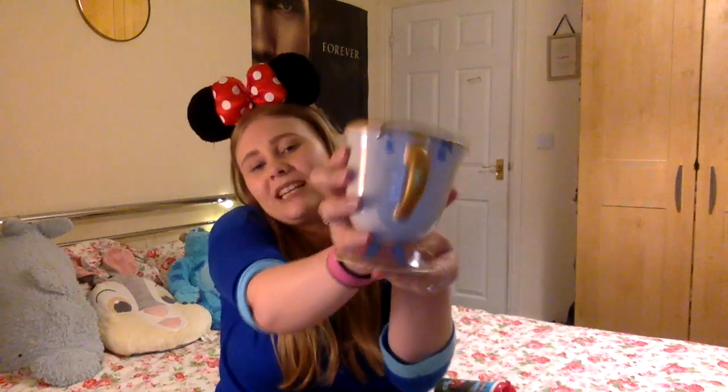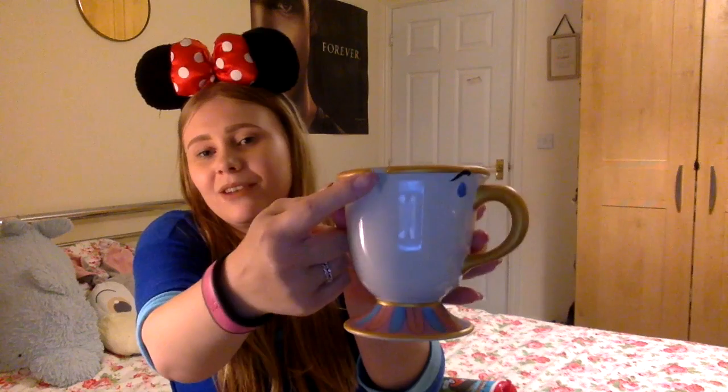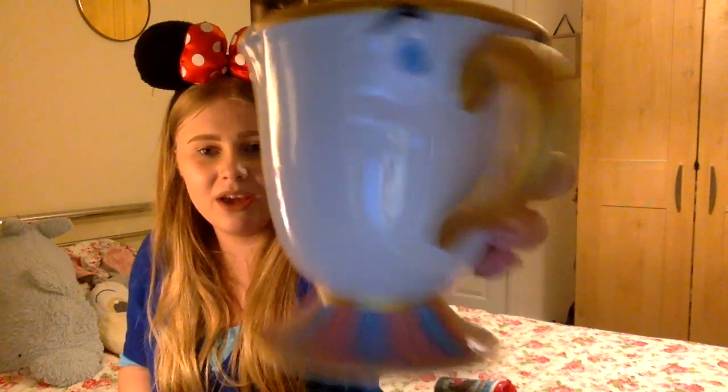I bought myself a Chip mug. Look how cute he is though! Oh my god! Look, he even has a little chip painted on him as well, and he's so cute! He's quite big as well, so I'm going to be able to drink all my Wonderland tea out of this and it's just really cute. The detail on him is really, really good. I saw it and my heart melted. I was like, oh god, I need to get it back.